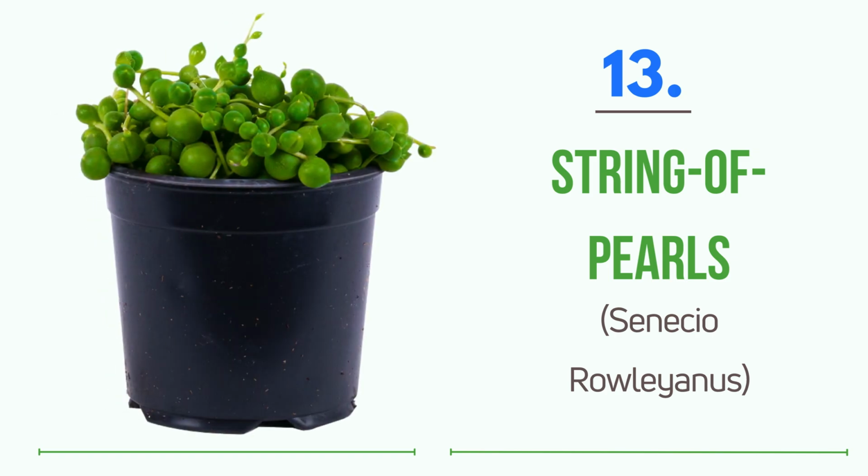String of Pearls is that quirky, budget-friendly succulent that instantly steals the show. You can find a small pot for around $12, and it'll grow into this gorgeous waterfall of green beads in no time. Its trailing strands look like a living necklace, making it perfect for hanging planters or shelves where it can show off. It loves bright, indirect light and only needs watering every couple of weeks since it stores moisture in those little pearls. The cool part?